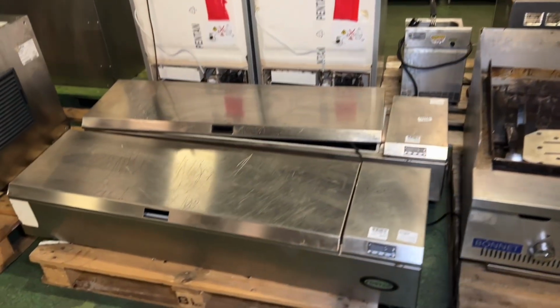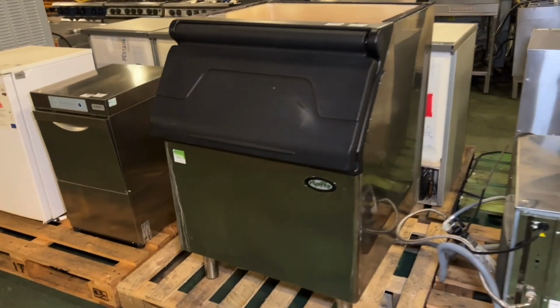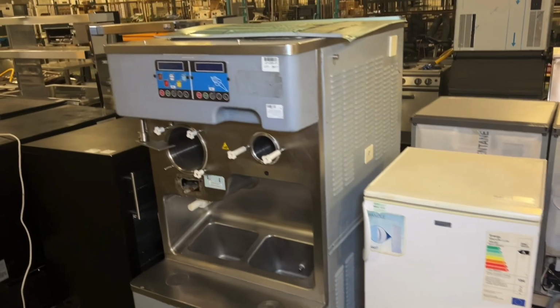Again, apologies for any noise you might hear in the background. We're fairly close to the goods in row again. We've got forklifts and pallet trucks and all sorts of bits and bobs coming in. A bit on the noisy side, so apologies.